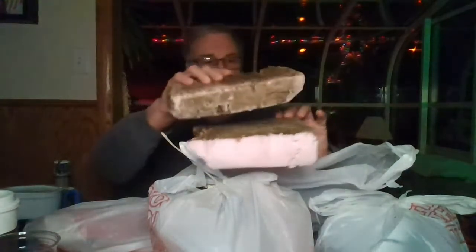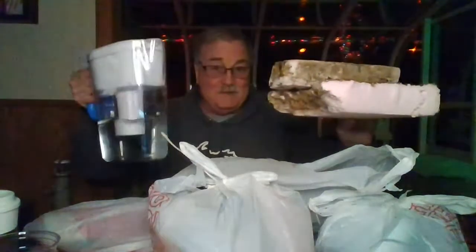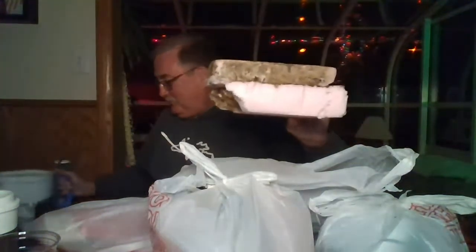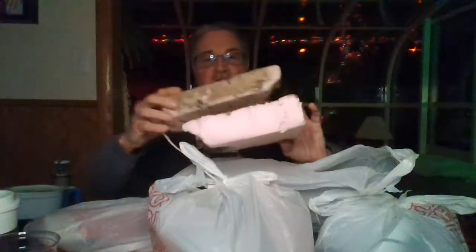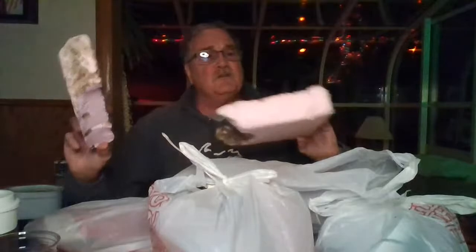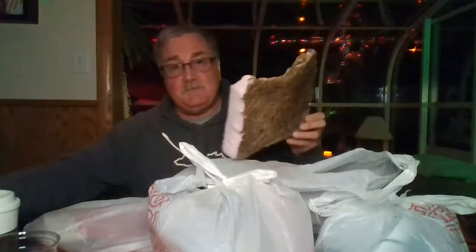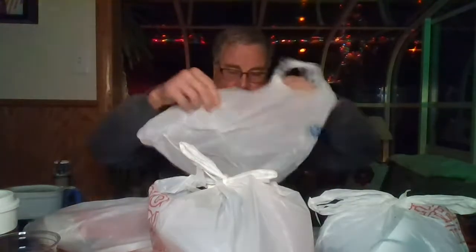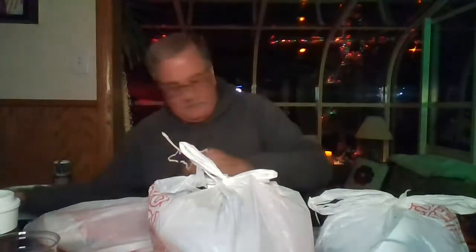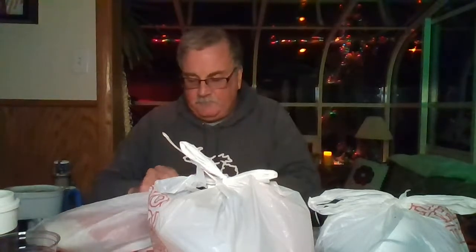Now remember, that's where we get our drinking water. But this is pretty disgusting, and there's holes drilled in it. I have no clue what critters could have done that. Zebra mussels, maybe? All right, that goes in the trash bag. And that's all I have in that bag. And then I found some other neat things along the shoreline.